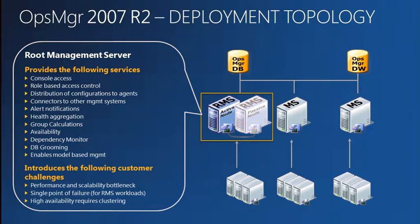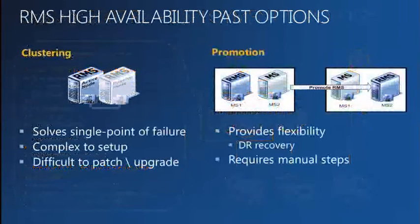The other challenge with the root management server was it was also a really bad performance bottleneck. And what I mean by this is if you wanted to monitor 100 agents, for example, we would provide you hardware recommendations for the root management server. But then your company grew and you decided to monitor 5,000 agents. You actually had to go and buy new hardware for the root management server, and there was no easy scale-out option for you. So again, this was really a performance bottleneck. This was feedback we heard from y'all, and we've taken it seriously and made some changes in this release of the product.